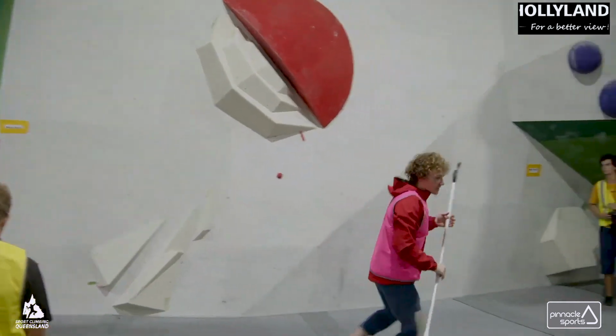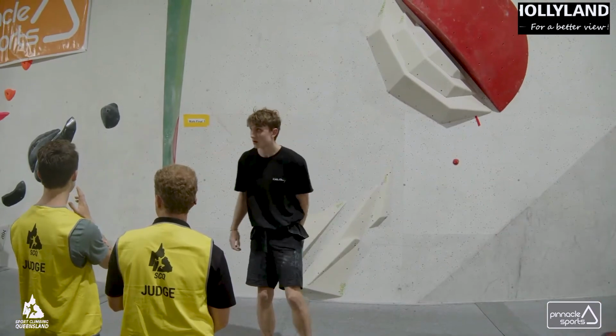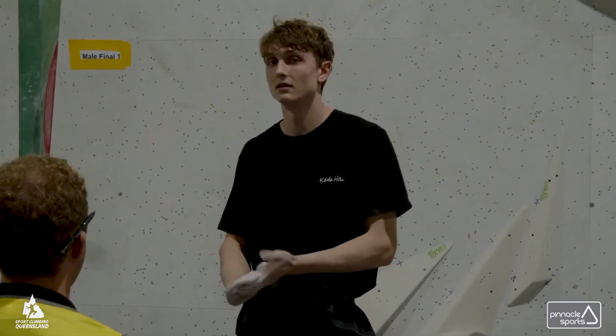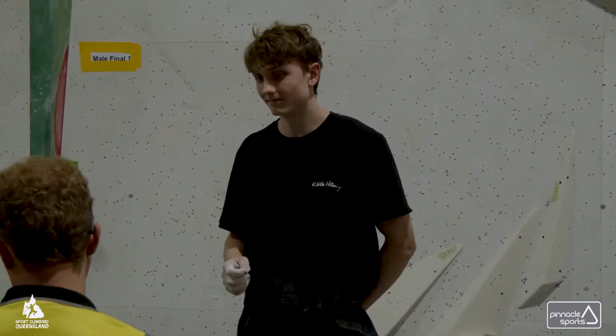And the route setters, it's always a tricky thing, but looks like early days yet, but looks like they've got the field. Judges are happy. Count with me. 8, 7, 6.